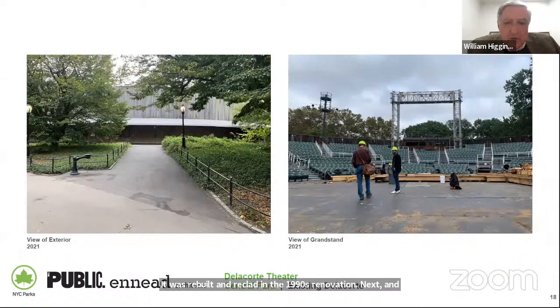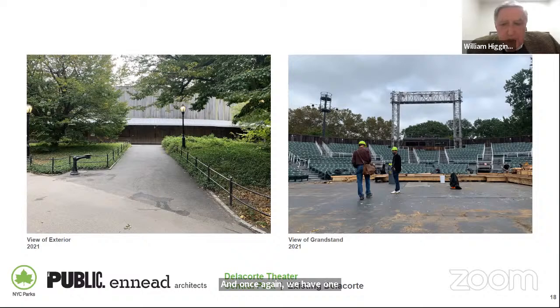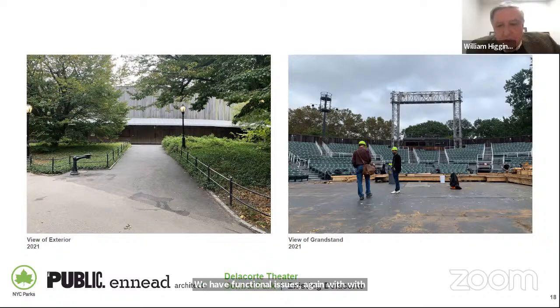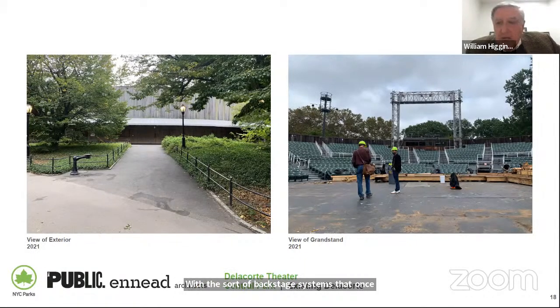And here we are currently. Once again, we have wood deterioration. We have functional issues, again, with lighting, with accessibility, with the sort of backstage systems that once again call for another renovation. And that is what we are proposing. Again, not a demolition, not a substitution with an adventurous new design. We do feel pretty strongly that this makes improvements not only to the function, but to the design, and also to the level of compatibility with the park. The natural texture of the wood is proposed to be intensified a little bit, as you will see. Next.